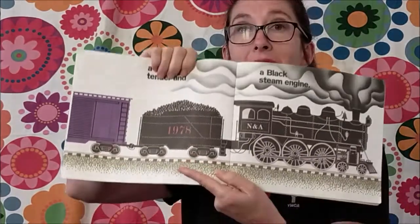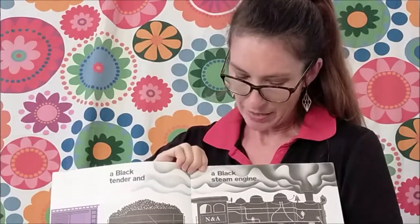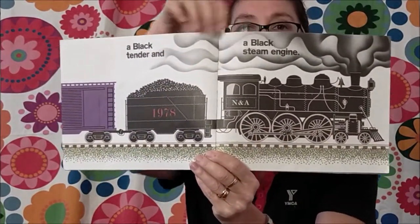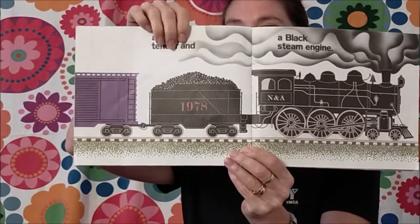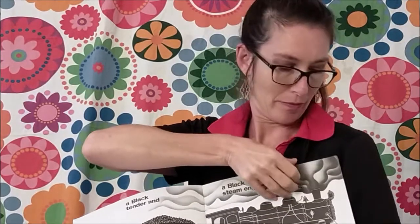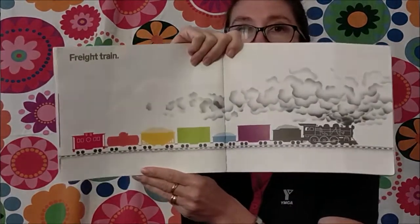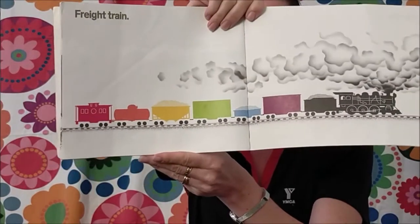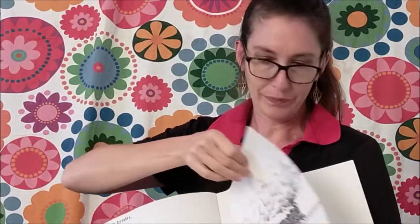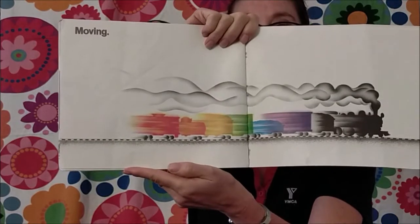A black tender, which carries the coal, and a black steam engine at the front. The train. All right, now what's going to happen? A freight train. Look at that! It's a rainbow train. Moving. Oh, it has started to move.